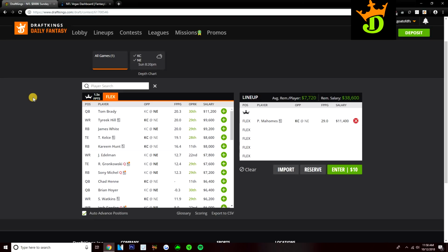When we get to roster construction, I'll look at ways that we can play Mahomes in our captain. But looking for cheaper guys, two guys that stand out to me. So I love both tight ends in this game. I love Kelsey and Gronk.